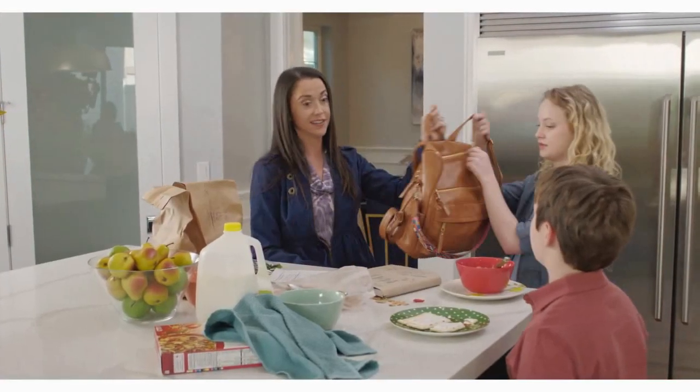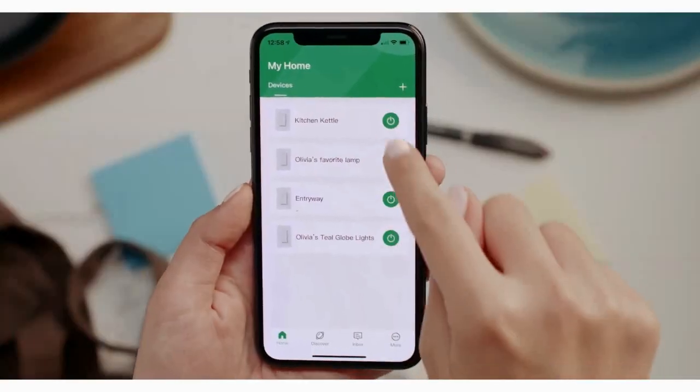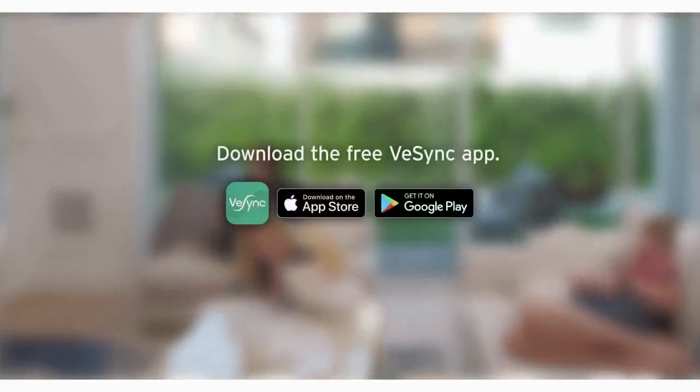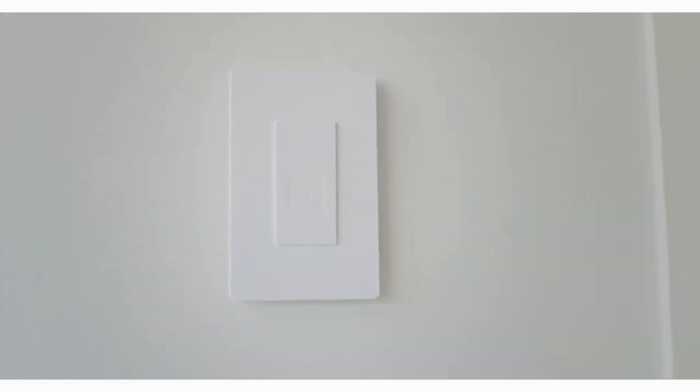E-Tech City's Smart WiFi Light Switch works wonders for every household. When things get down to the wire, it really helps manage your whole house by smartphone. As long as your switches are compatible, all you need is the free V-Sync app and connection to a typical 2.4 GHz Wi-Fi network. A smart light switch adds a great modern upgrade to every home.